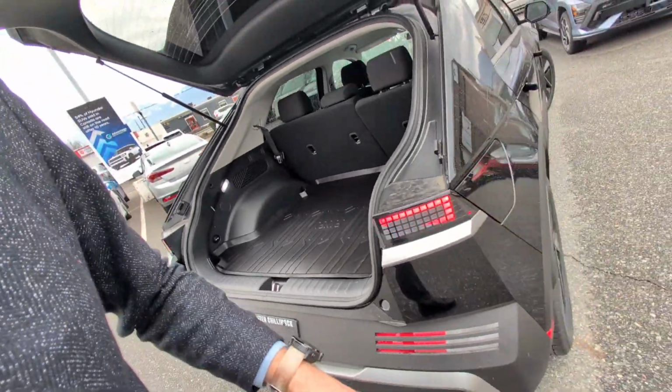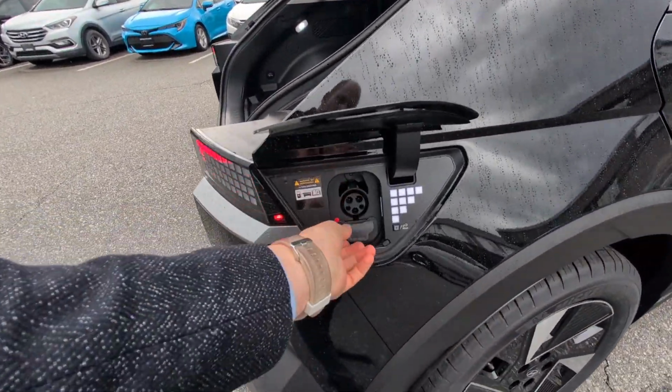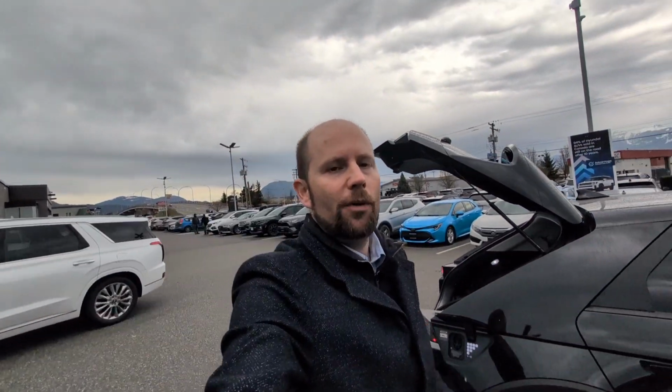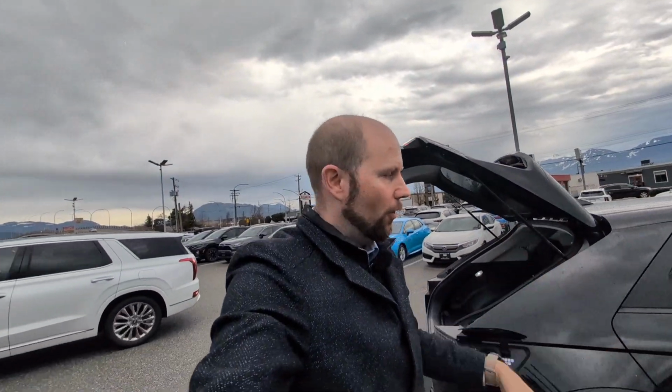Let's have a look at the charging port. Now, we are in Canada, so these vehicles come from South Korea. There is no NACS port on these yet. However, they can be used now at Tesla charging stations, especially in America. I'm not sure about Canada, but we're getting there, with an adapter, and Hyundai will provide the adapter for anyone who owns one of these, so that's going to be handy.